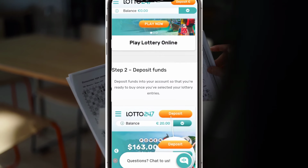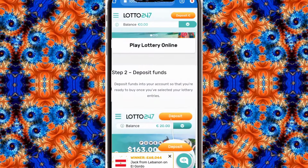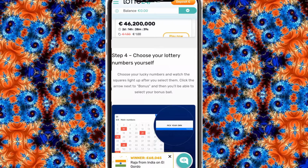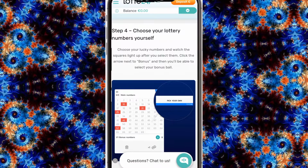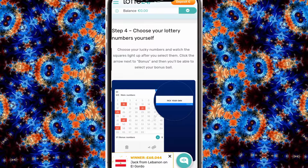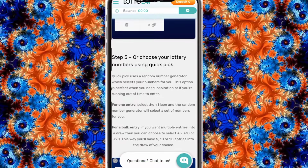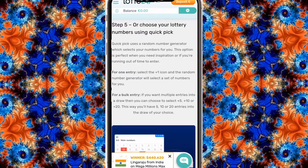After you've deposited, you choose from the different international lotteries that you could play. There's Powerball, there's Mega Millions, whichever one you want to play. There's Super Enna Lotto. You choose the one you want to play, you click on it, and you select your lucky numbers and watch the squares light up after you select them. Click the arrow next to bonus, and then you'll be able to select your bonus ball, or you can choose your lottery numbers using Quick Pick. Quick Pick uses a random number generator which selects your numbers for you. This option is perfect when you need inspiration or if you are running out of time to enter.